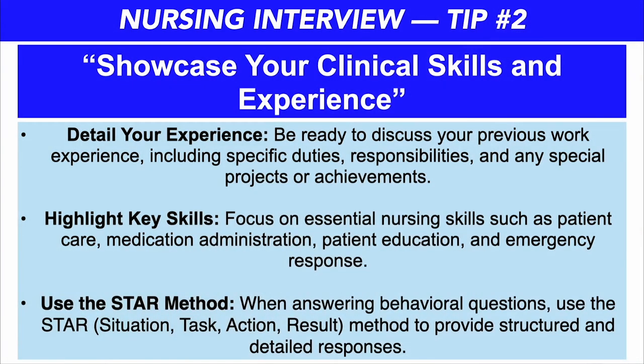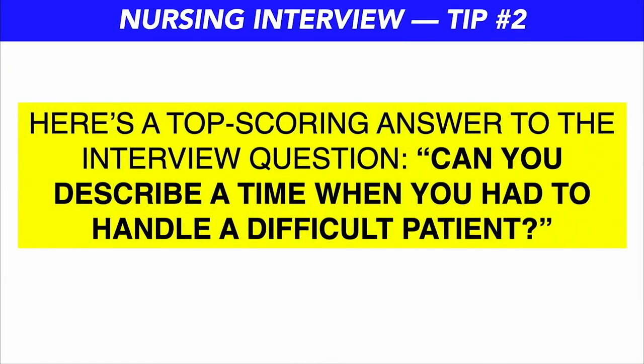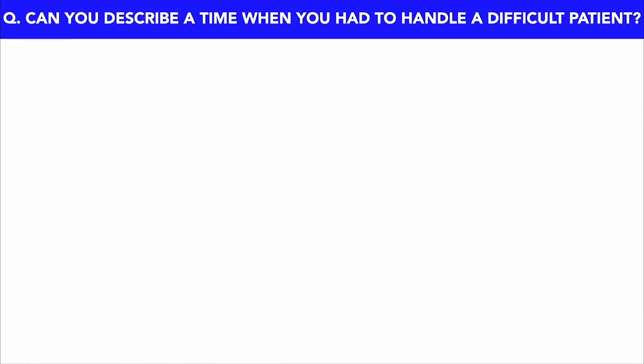And I recommend you use the STAR method. So when answering any behavioural interview questions, use the STAR method: situation, task, action, and result. This method is designed to provide you a structured and detailed response to their interview question. So let's take a look at an example behavioural interview question that comes up very commonly during nursing interviews. Can you describe a time when you had to handle a difficult patient? Here's my top scoring answer for you.